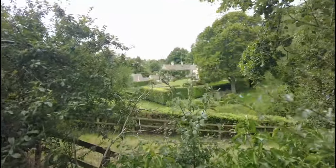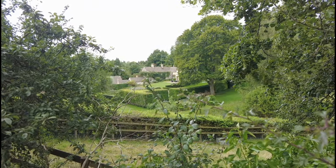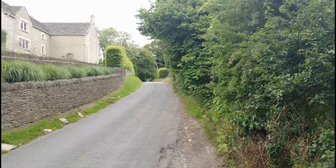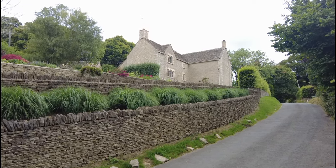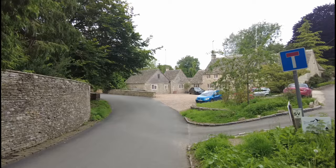Now, I stopped and looked through these trees, and you can see the gardens of a house that we saw the front of. And I just thought that was amazing. There's a nice little view of that property. There's so many lovely buildings here. I just can't really film them all, but they're all absolutely fantastic.